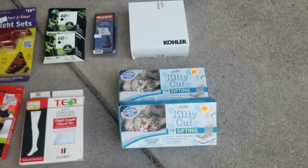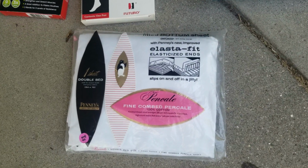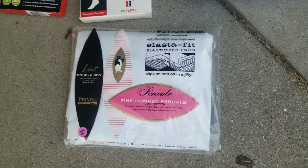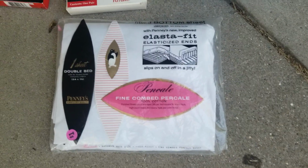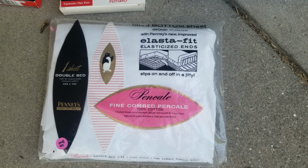Anyway, more boring stuff. Kitty litter, I don't even know what. Vintage sheets. Honestly, a sheet is a sheet. You sleep on it. I mean, who cares about vintage? Well, somebody does because this is something I have sold before.